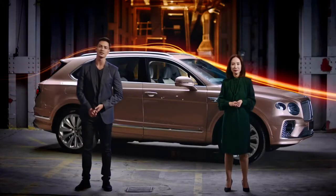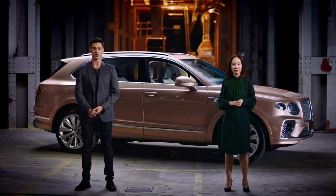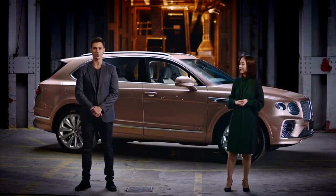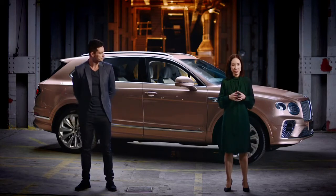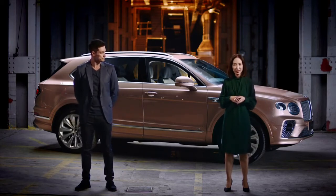Driving along these winding routes in nature, many factors combine to make your journey unforgettable. From the stunning Bentley sound system to the incredible performance both on and off the road. The journey you have just experienced is one of the many you can take.